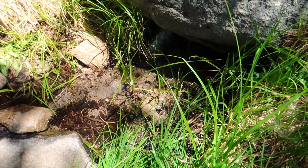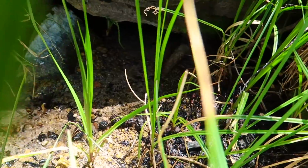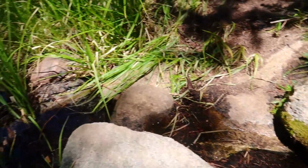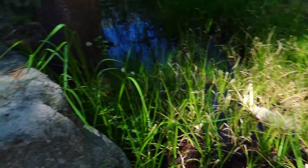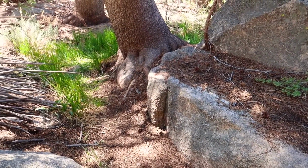Not exactly a horse trough, but a lovely little spring flowing nicely, mysteriously from under this rock. And it goes down. Maybe I'll soak my feet in the less nice portion. And check out this perfect rock bench. Like, wow. I mean, you could sit there with your pack on comfortably.